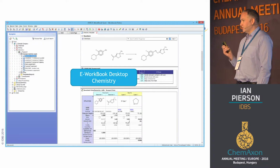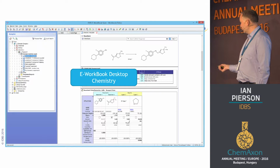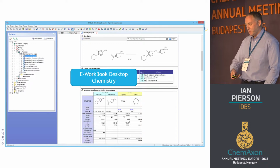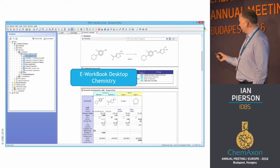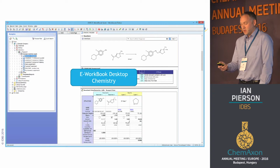And this is what our desktop product actually looked like. You can see here we had our own chemistry. We had the Quantrix spreadsheet technology, which we made chemically aware. But being a desktop product, you can see there's a nice row of icons along the top, and we wanted to change that, make that different going forward to the web.